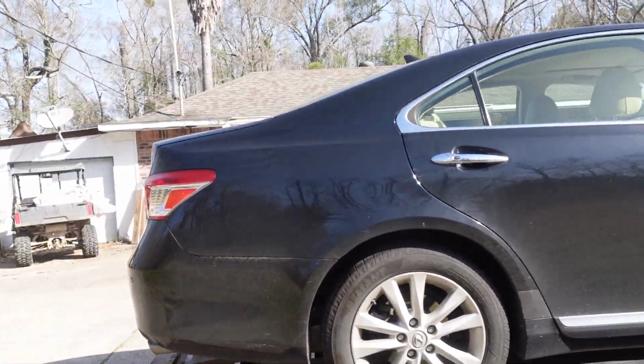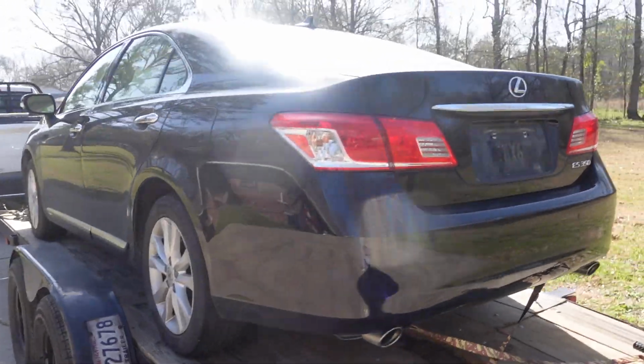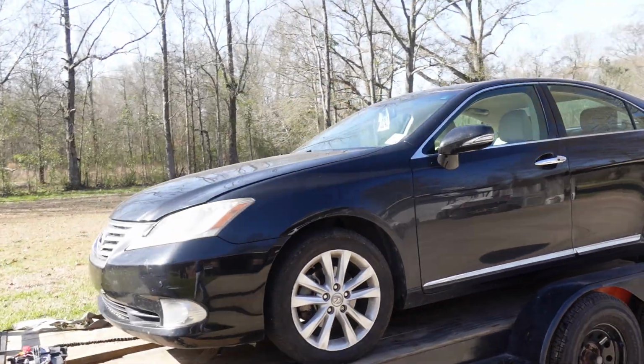This is a great car. Absolutely very, very nice car for being 12 years old and having 180 on it.